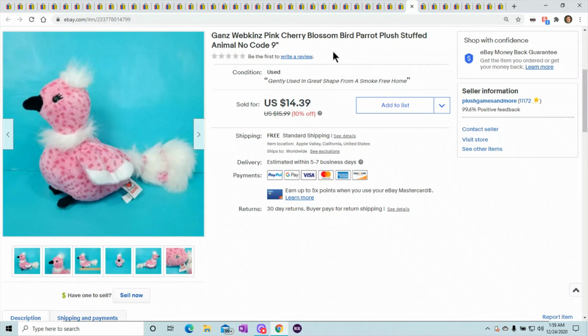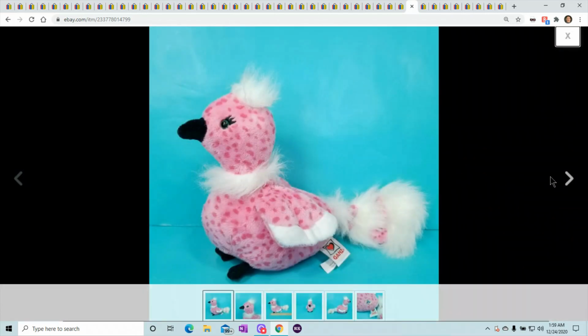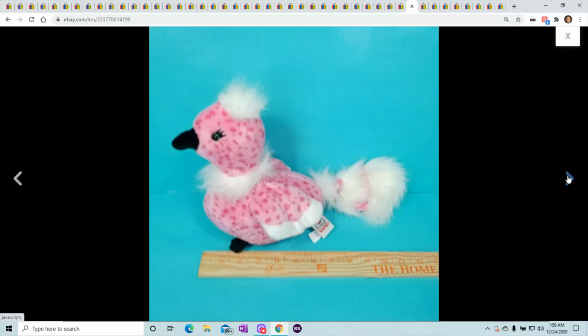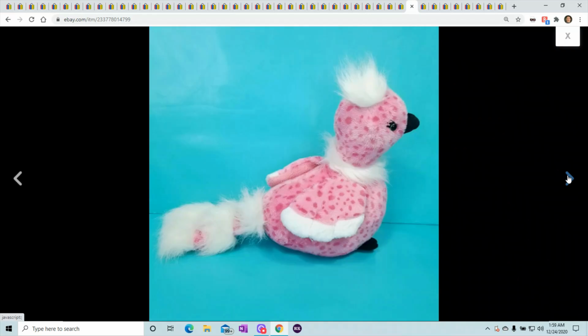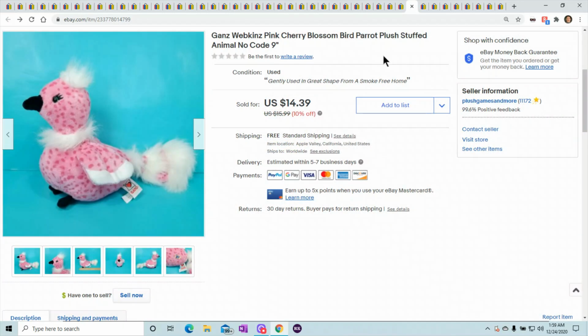Gans Webkins without a code. This is a little pink parakeet. Really cool little bird. Has nice little colors on him. Anything bright and colorful, very colorful birds, or basically any animal will sell for a decent amount of money. This one sold for $14.39.